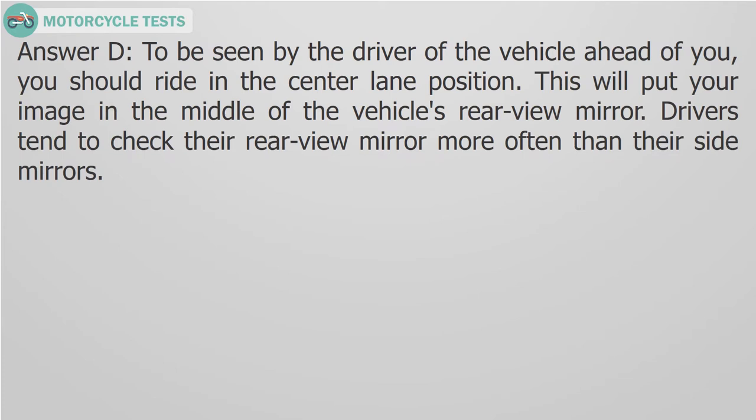Answer D. To be seen by the driver of the vehicle ahead of you, you should ride in the center lane position. This will put your image in the middle of the vehicle's rearview mirror. Drivers tend to check their rearview mirror more often than their side mirrors.